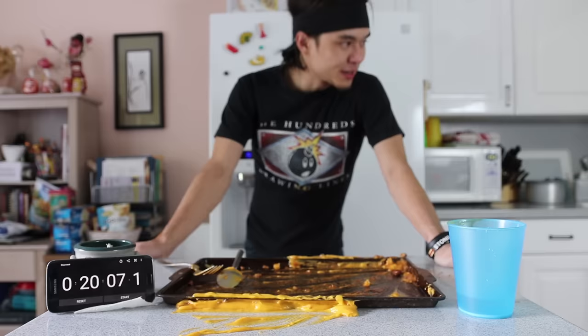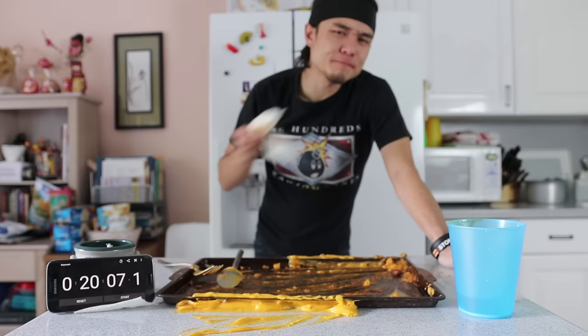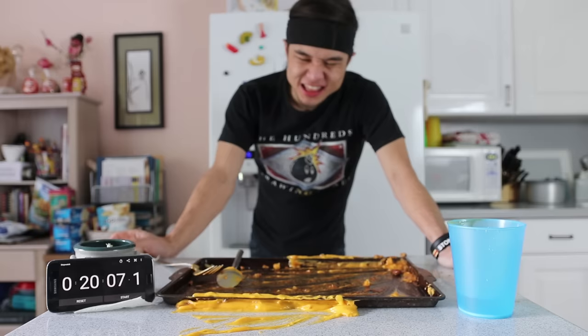The pressure was building. Alright guys, well, I could lick the table if you want me to, but I'm not gonna lick the table. This is as complete as it's gonna get. Roughly 9 to 10 pounds of chili cheese fries, over 10,000 calories, done in a little bit over 20 minutes.